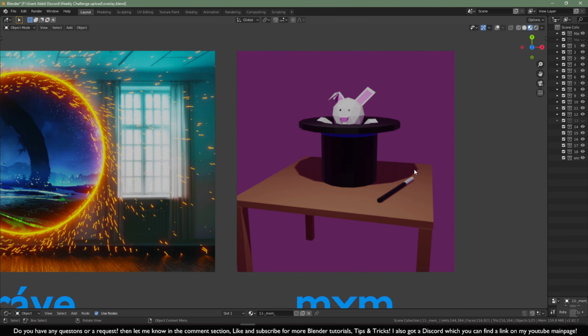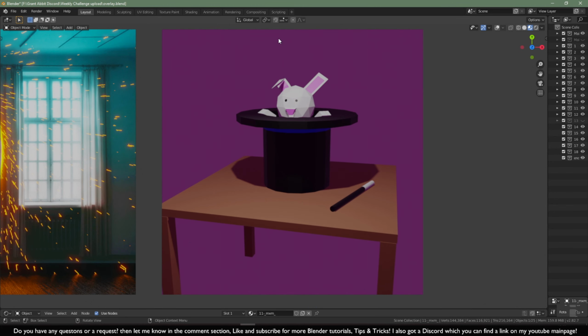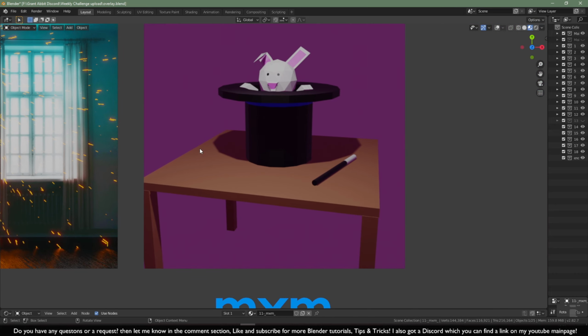And then I think it will look a lot better with the color balance, because the color balance is very much like blue and pinkish purplish. I do like the idea. I think the bunny here is a very funny model. Looks very nice. It looks very cute. Magical hat. It's very simple though. A nice IKEA table. I have been putting one of these together last week.